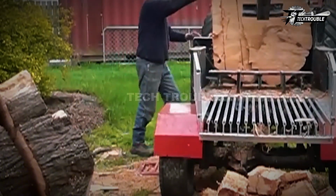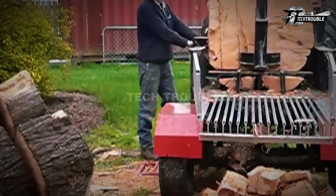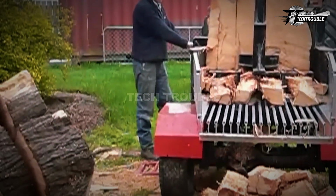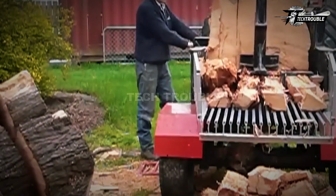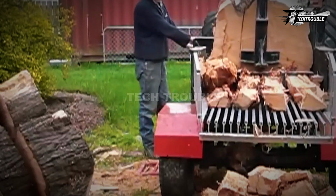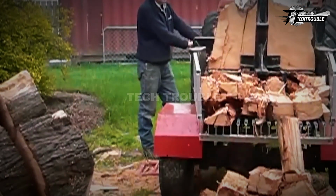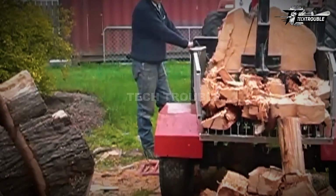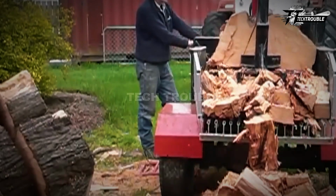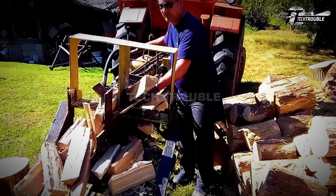Watch this. A monster slab of hardwood is fed into the jaws of a commercial-grade firewood processor. With controlled precision, the operator engages the hydraulic ram, driving it through the log with relentless force. In a single crushing motion, the splitter shears the timber into perfect chunks, sending fresh-cut firewood tumbling down the steel grate. It's a no-nonsense display of raw mechanical efficiency, fast, brutal, and built for non-stop high-volume production. This isn't backyard firewood work, it's industrial dominance in motion.